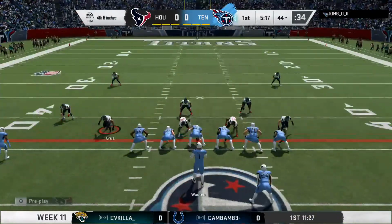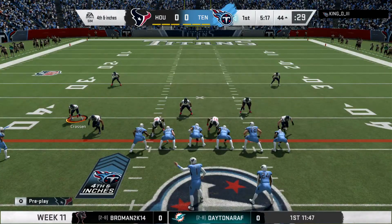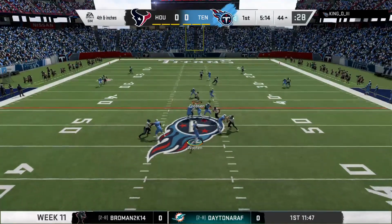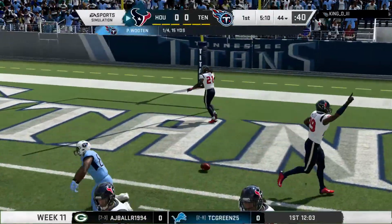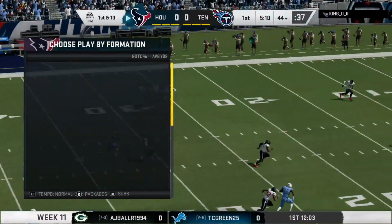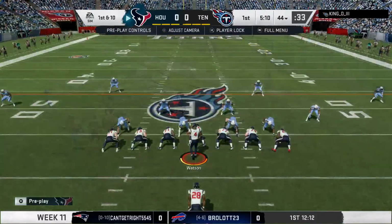And on their first drive, the offense staying out there. They're going to go for it on 4th. On 4th down, Wooten looking here for Smith downfield. And that is going to be incomplete. The Titans try it, but ultimately they fail on 4th down. And on the opening drive of the afternoon, the defense forces a turnover on downs.